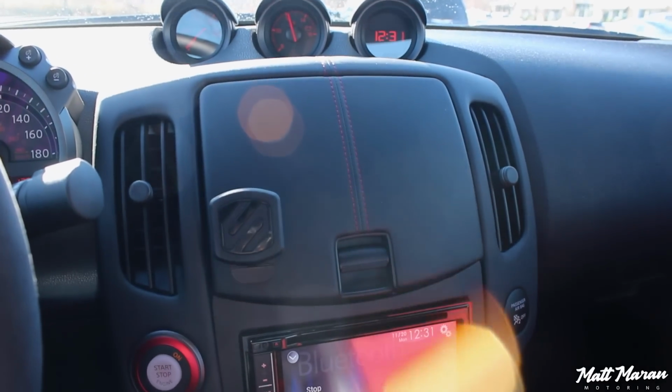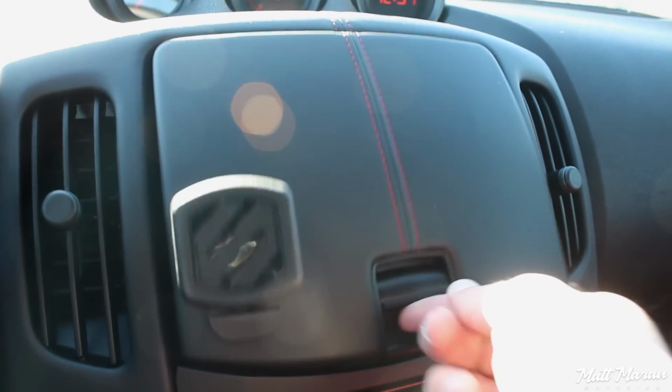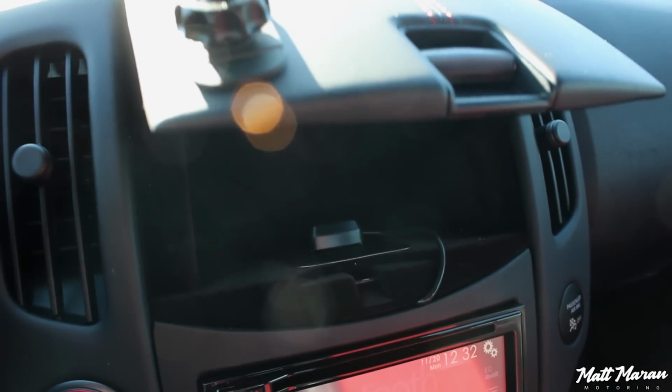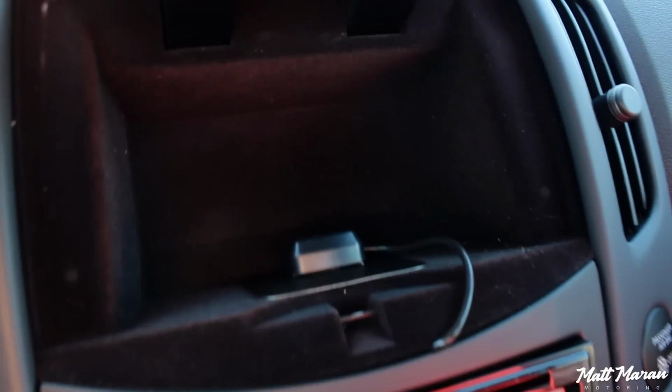Coming down to the rest of the center of the dashboard here, you first have this area where you would normally have navigation if it were a nicer trim level or whatever, but for the NISMO here, this one just has this leather cover on it.